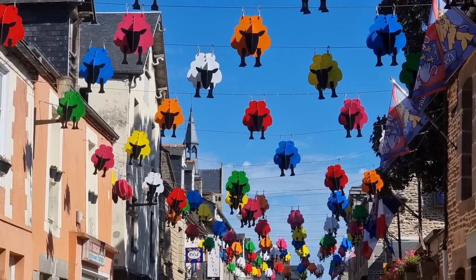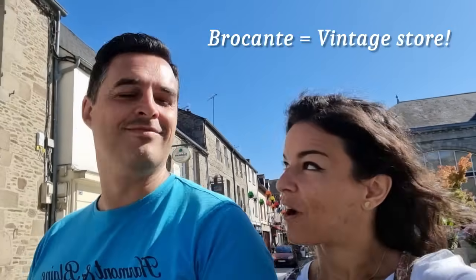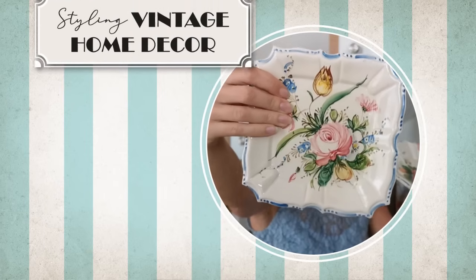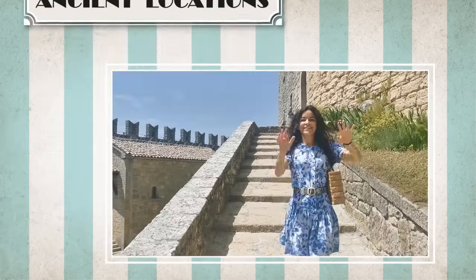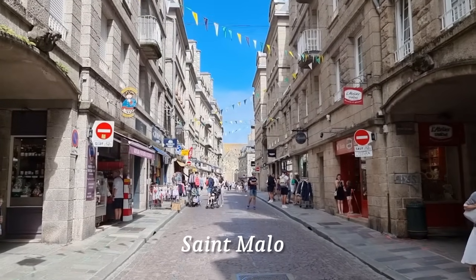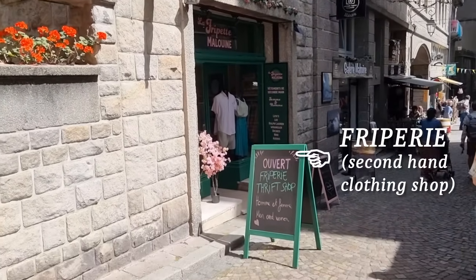A lot of sheep. That's a good place. Today we are visiting some small towns in the north of France. Let's see if we can also find a vintage shop or brocante along the way. Who knows? Maybe. Second-hand shop.